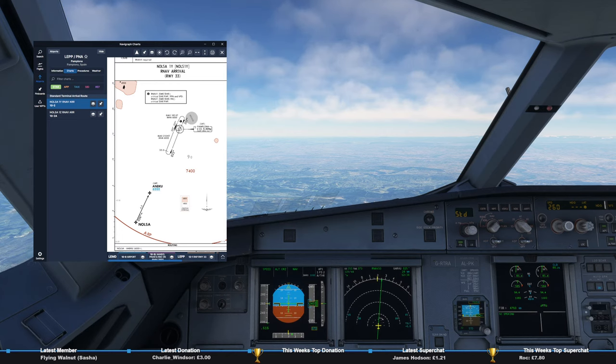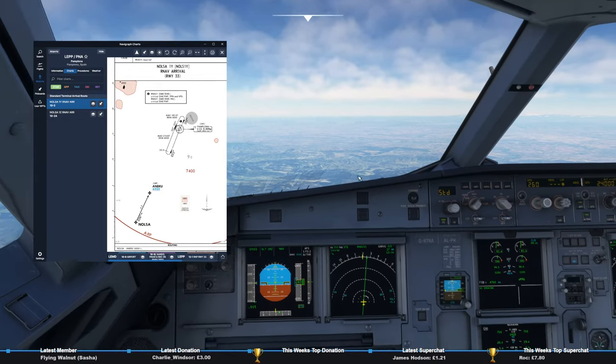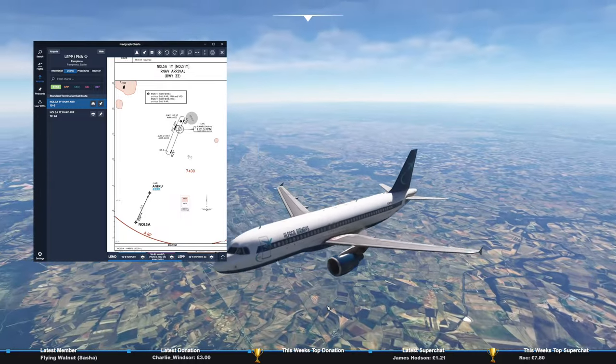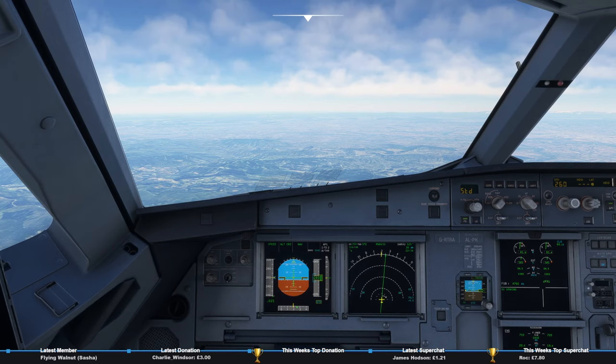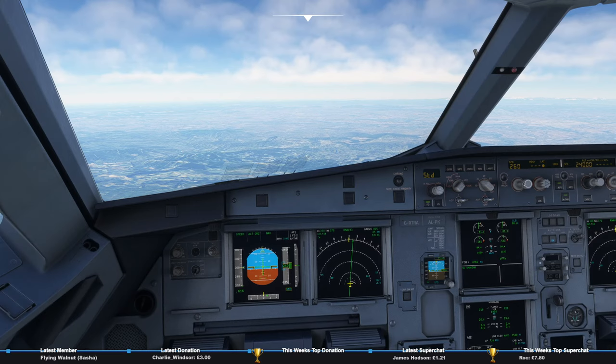Oh, I've still got a lot of instructions above the order. Oh, I'm going to get high now. And I like going 260 knots. Right, there's my top of descent point. Let's bring my speed back further.